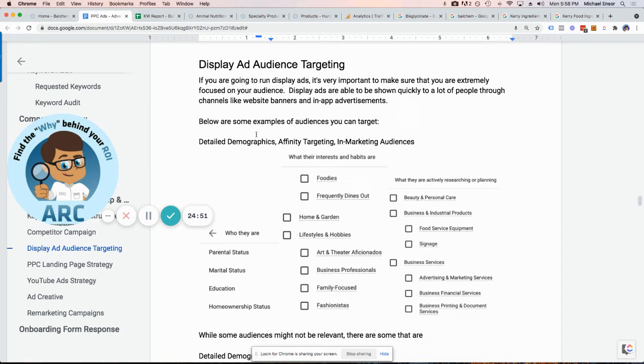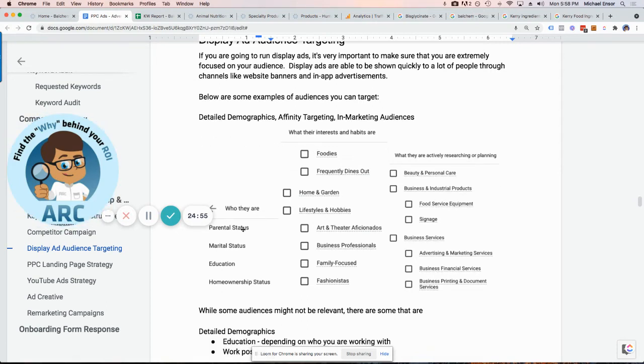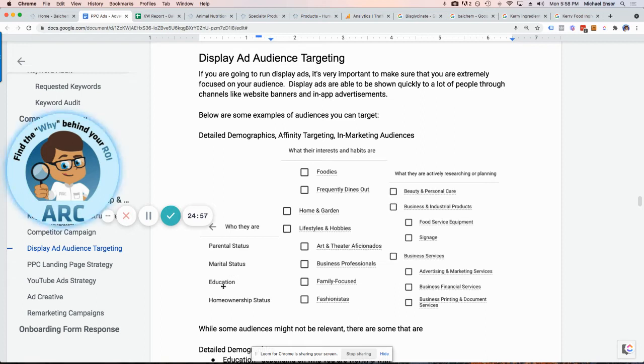So you have detailed demographics, affinity, and then in market. Detailed is just in general, parental status, marital status, education, homeowner status. Affinity is their interest, the type of personalities, things that they're into, and then in market are purchases that they're getting ready to make.